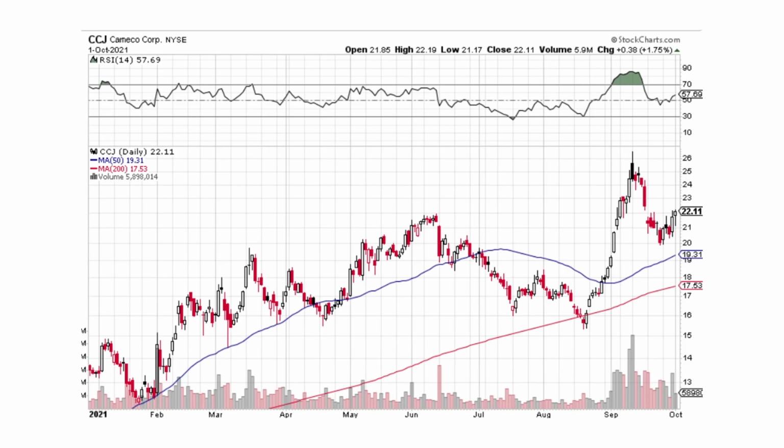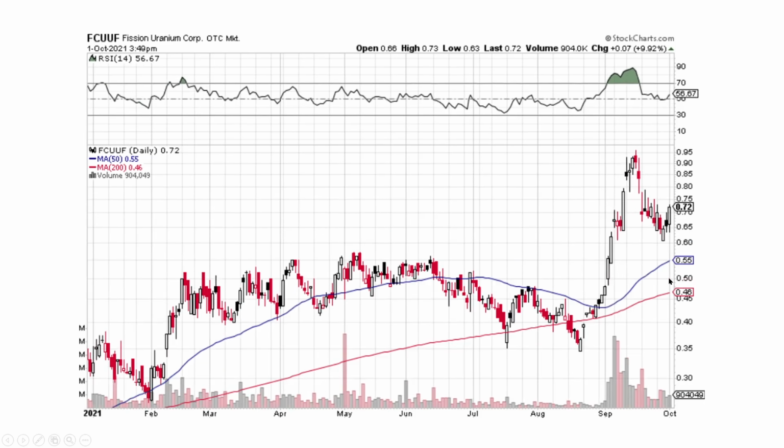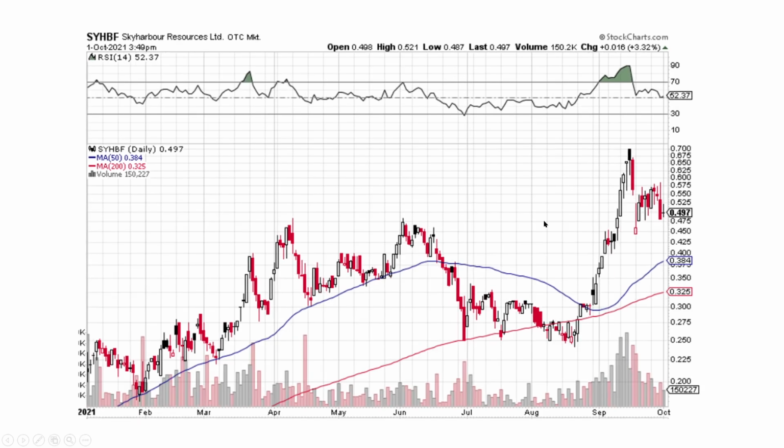Camco looks like it's trying to put in a little bit of a bottom. We'll see what happens here, but it's looking better. NexGen's looking a little bit better as well. Looks like we're coming down and sitting on this support back here and about to try to go higher. And Fission had a nice, good up day today. I think some of the funds may be buying it. So that one's looking a little bit better. Sky Harbour, I mean, you can see this thing is bouncing around, but it's looking like we're firming up a little bit.